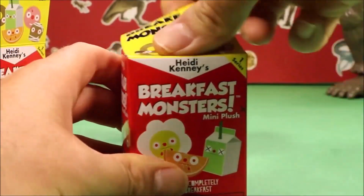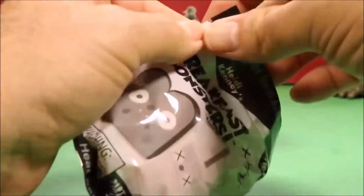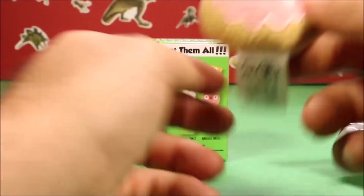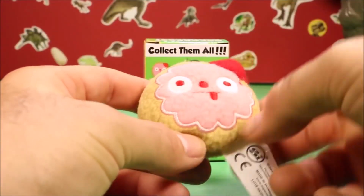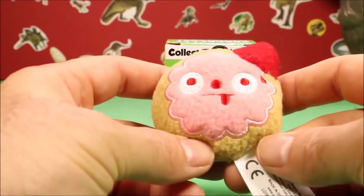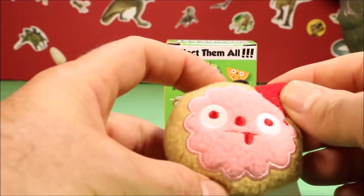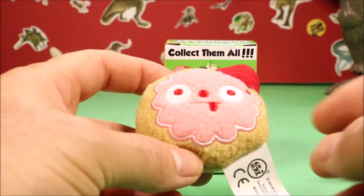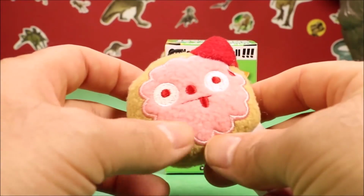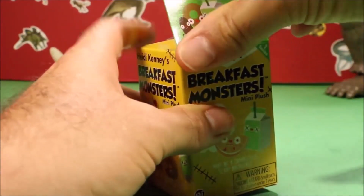Okay, our next breakfast monster mini plush is... Drum roll, please. What is it? Ooh, cool. So this one is a zombie donut. He's got like a big, like, bloody spot or something on his head. So these are like fuzzy cute monsters. They're not scary monsters. Okay, what was in our next one?